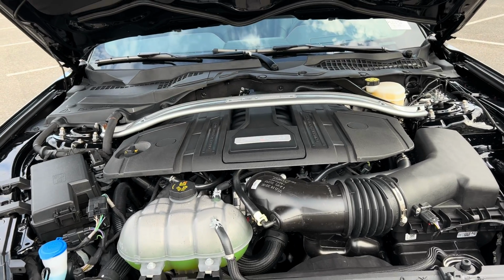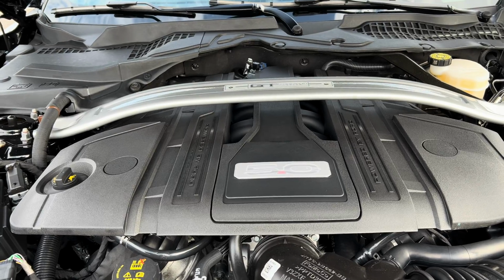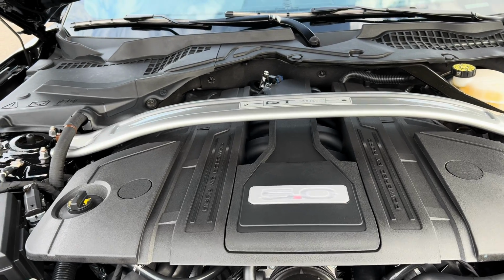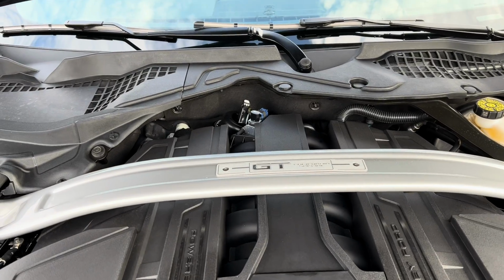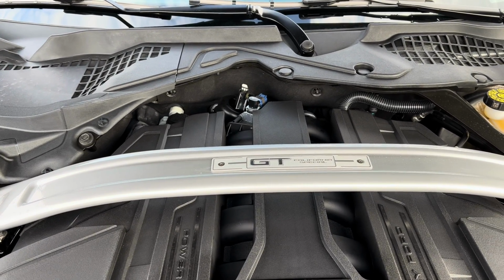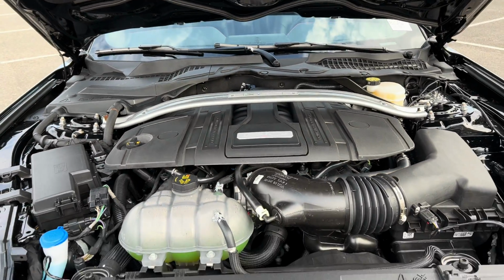And finally, they came up with a decent looking engine cover that says 5.0, which I like, powered by Ford, and then you got the Monte Carlo bar going across the struts to stiffen up the front end that says GT California Special. Wicked cool. Nice job underneath the engine by Ford.